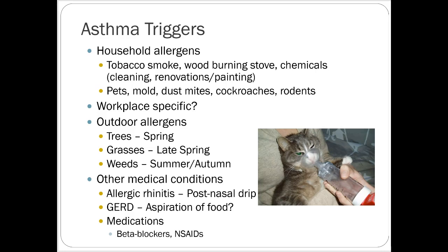Outdoor allergens would apply, so trees in the spring, grasses in the late spring, weeds in summer and autumn. Other medical conditions, like allergic rhinitis, which comes with allergies, of course, that causes a postnasal drip. GERD, aspiration of food, can get into the lungs and cause inflammation. Medications, beta blockers and NSAIDs can cause some reactions too.